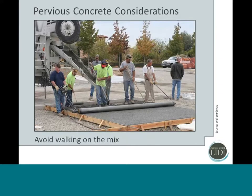Another consideration that's very different is that you don't want your crew walking on the mix as you're placing it. In a standard pour, you put on your work boots and walk through the mix, no problem. But as those crew members step on the mix, they're possibly creating low points that are going to have to be reworked after the roller screed comes through.